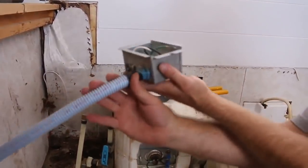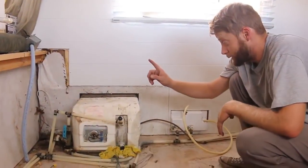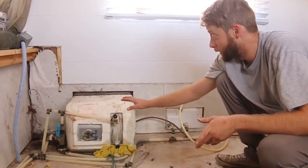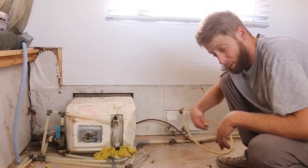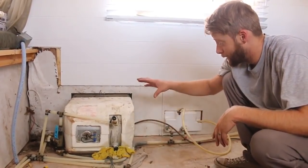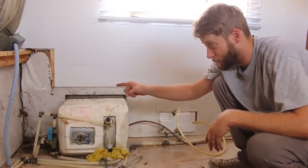Electrical box for our hot water heater. Let's set that up there. I have now disconnected the hot water heater fully from the inside. Now I've got to go outside, disconnect the propane line itself, disconnect all the mounting screws, pull the propane line through, and I'll be able to slide this guy right on out of here and triple check this guy, make sure that this wasn't the cause of the water damage.